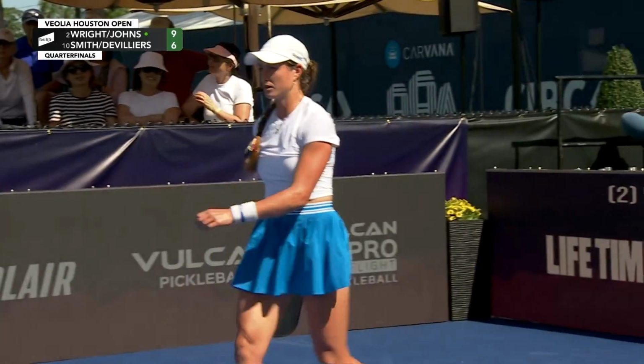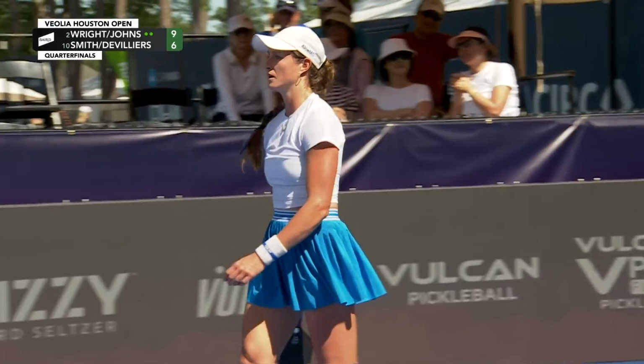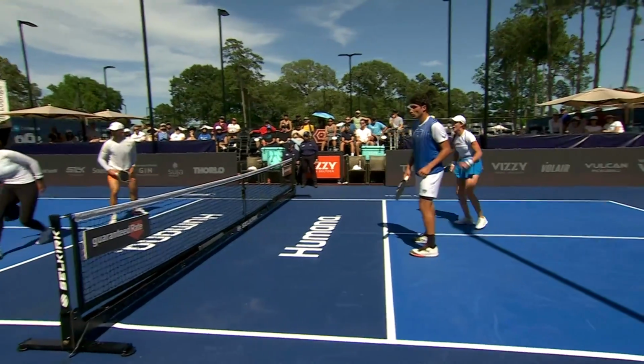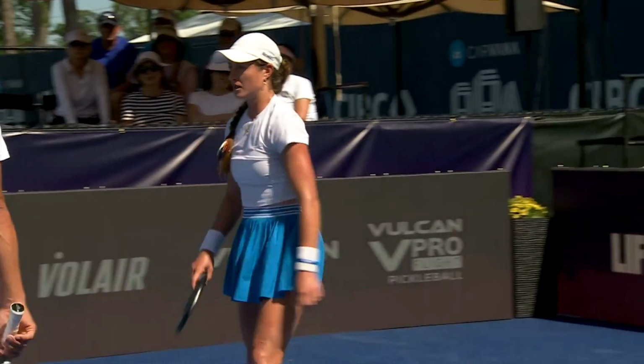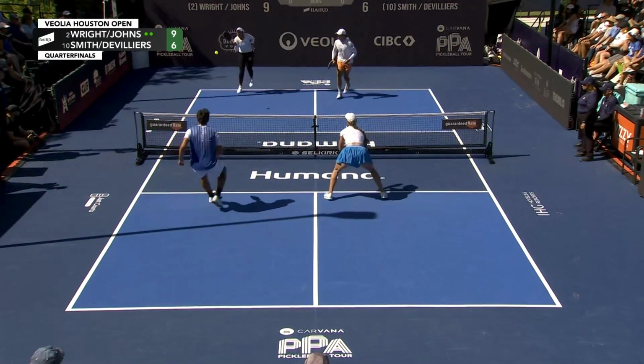Wow. Absolute jail, and sticks the paddle out and gets away with it. With the inside out two-handed backhand winner from Callie Smith. I don't even know if you're allowed to call that inside out. Yeah, just stick your paddle out and pray, and it worked.